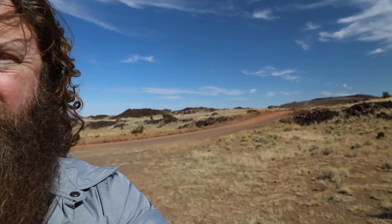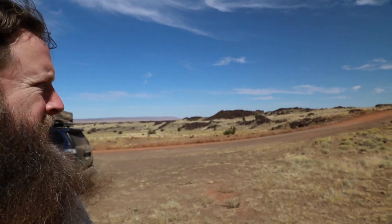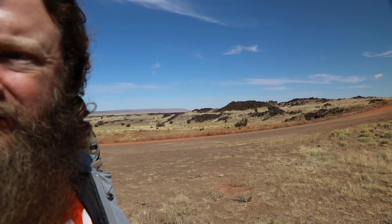So I'm at the base of SP crater. There it is in the background. I'll let you figure out what SP stands for. I might tell you later. But you can see how after the cinder was formed, then this lava flow came out and went kind of in a northern direction. And it's just a massive lava flow. It goes on for miles.